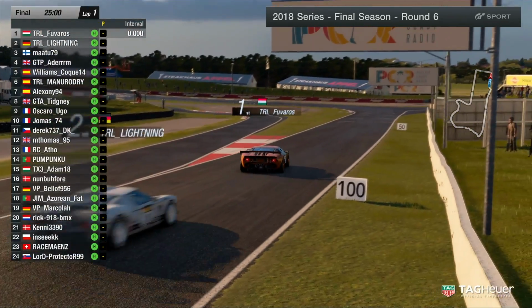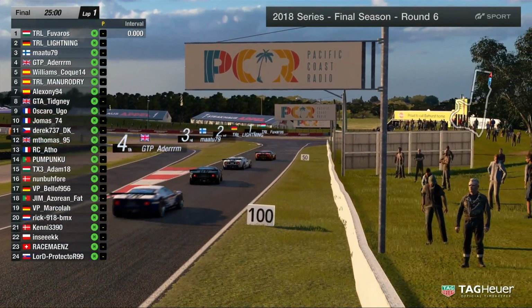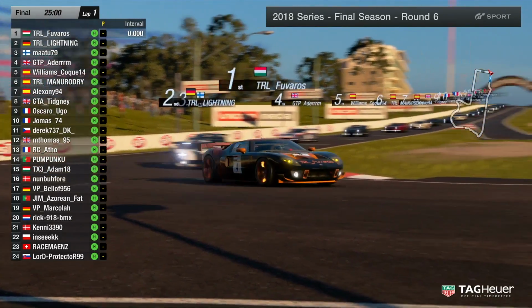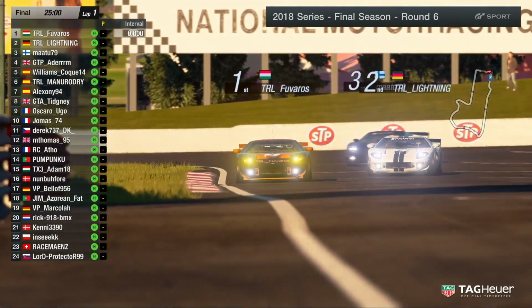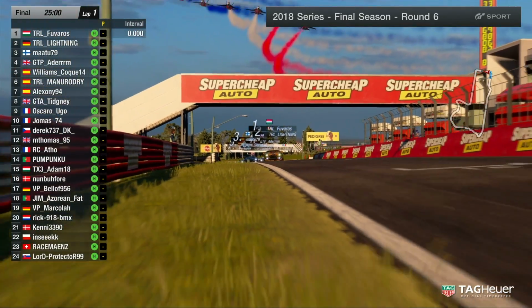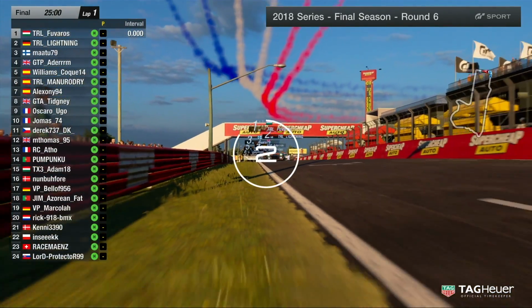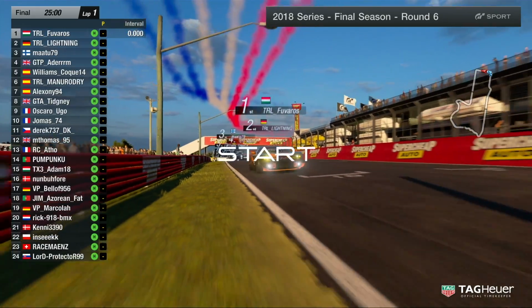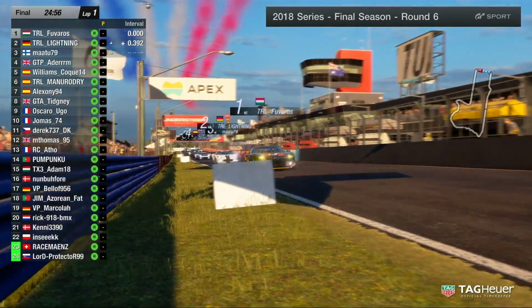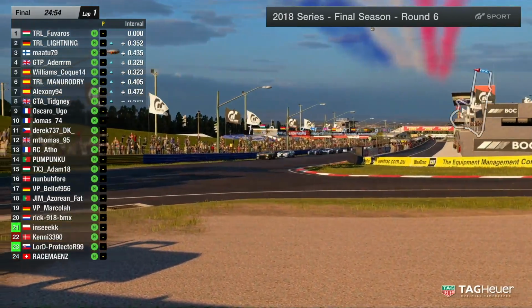So Furos then brings the field round nice and slowly. It's when he reaches the line that he will punch it. Keeps it slow, keeps it slow. The tension builds here as they head underneath the bridge. The planes fly over, and we are racing here at Mount Panorama. Furos there leading Lightning and Matu into Hell Corner.